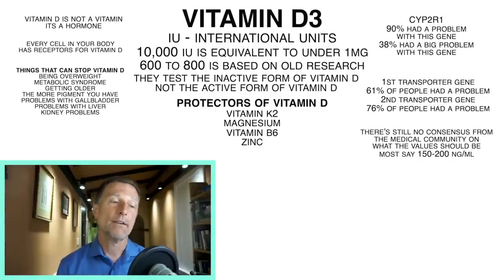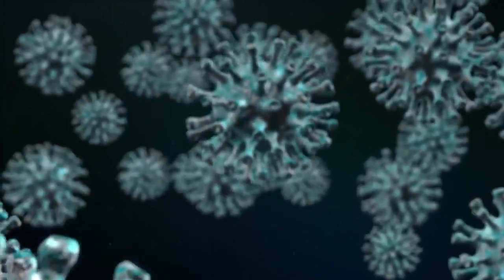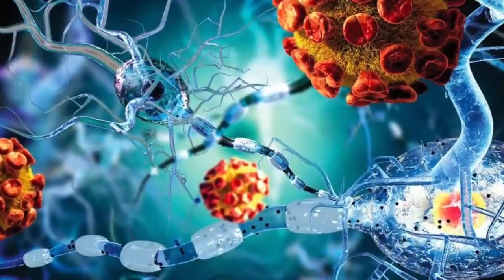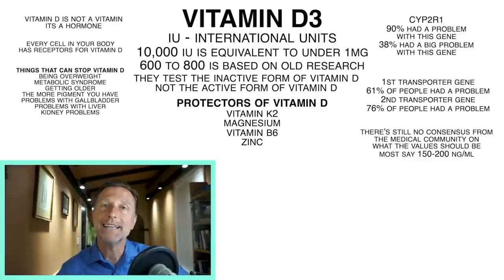If you also have a genetic problem in the vitamin D receptor, or you have an infection, or some virus that's downgrading that vitamin D receptor, or even you have an autoimmune disease that has this downgraded vitamin D receptor, you might need much, much higher levels of vitamin D3 than 10,000 IUs.